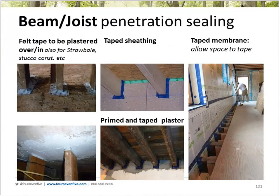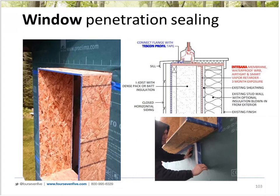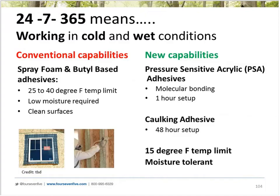Joists, window penetrations, there are many ways of approaching it. We can look from the inside, from the outside, different tapes. Window penetration, ceiling, here we have a window box going through what will be the insulation layer and the connection. You see on the upper right a detail with the outboard and inboard control layers identified. We have many, many details like this that you can download.